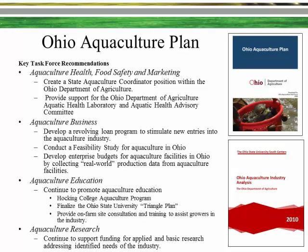There is an Ohio aquaculture plan that was developed with the Ohio Department of Agriculture, Ohio State University, Ohio Department of Natural Resources, Ohio Sea Grant, and a bunch of stakeholders that are interested in aquaculture in Ohio. They came up with some key task force recommendations for the aquaculture industry to succeed in Ohio. There were 4 main areas where we thought that improvements could be made.